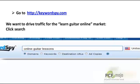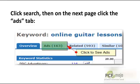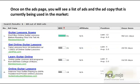If we go to keywordspy.com, and we want to drive traffic for the Learn Guitar online market, you click search. Then on the next page, click the ads tab so you can see all the different ads. Once on the ads page, you will see a list of ads and the ad copy that is currently being used in the market. So you're looking at what's happening in the marketplace right now, and how long the ads have been seen. That's another indication.